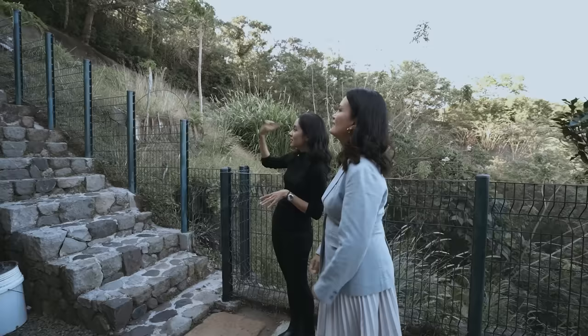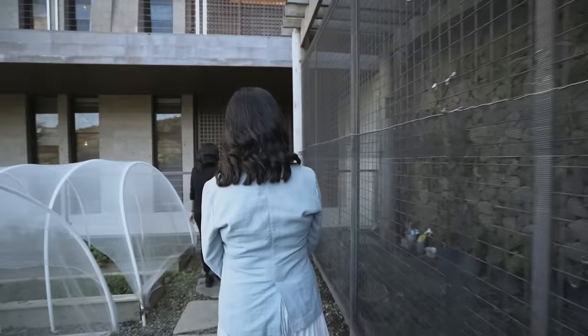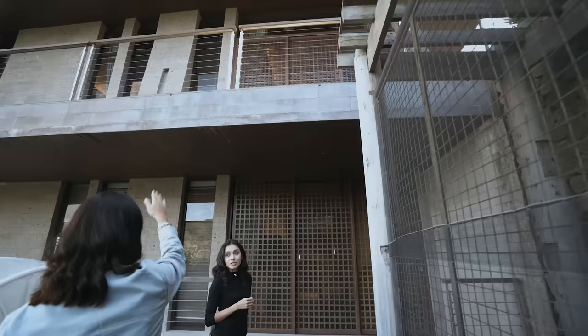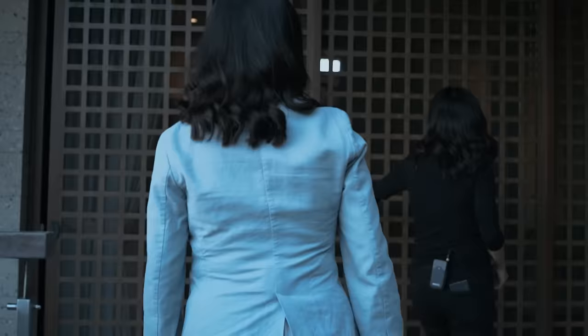Okay, so this one leads to the front or main entrance, but we're not going through this path. We're going back to the back end, to bedroom number six. So we basically went around the house. It just dawned on me that whatever we saw in the upper ground mirrored the lower ground. The layout of the bedrooms is very similar.